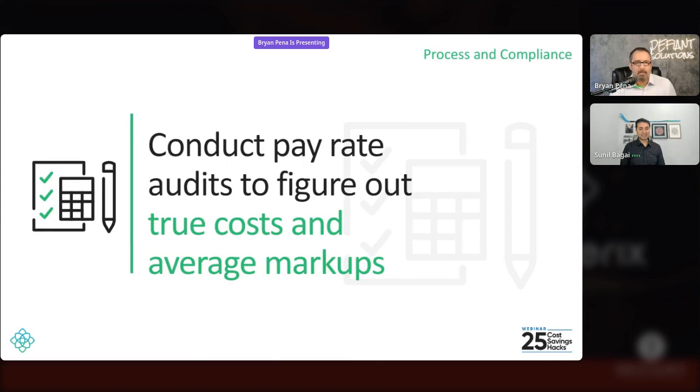Agreed. Another process and compliance thing, and I think this yields some really great benefits, is that many programs don't even have a clue about what their costs are across the different suppliers, especially if they're using a bill rate program. But they can, even in pay rate programs or market programs, basically use audits as a way to get more data. And audits do not have to be for 100% of the population. They could be literally for 2%, 3%, 4%, 5% of the population.